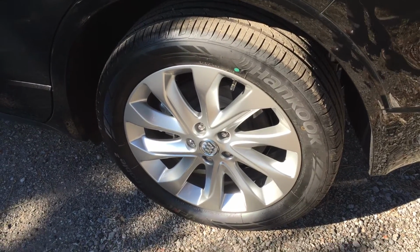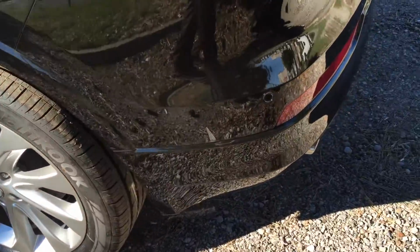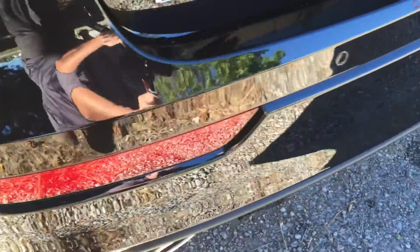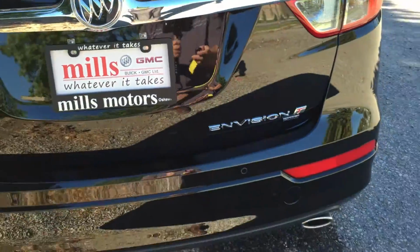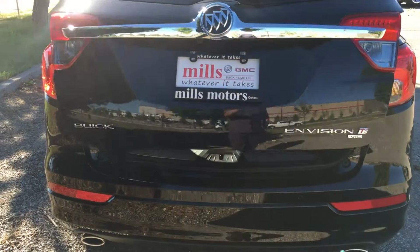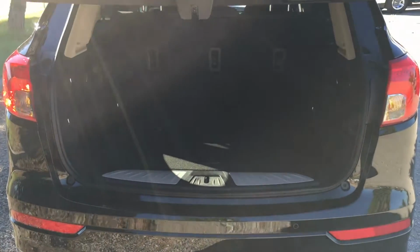Got yourself some 19-inch aluminum wheels coming to you on this 2016 Envision. And these little circles, these little dots right down here, those are your parking sensors, which allow you to use that fully automated parking assist button. Getting into the back of the vehicle, you can press down on the key fob 2 times, and this is going to pop right up, or you could use the interior button that we showed you a few moments ago.